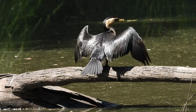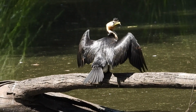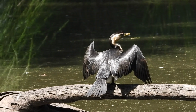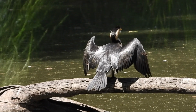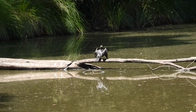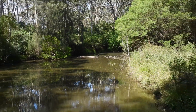So that's why you see them in this position a lot of the time, is because they can't fly very good at all when their wings are wet. So they oil up and they'll hang their wings out to dry after they go down for a dive. And yeah, this is a beautiful picture of the little pied cormorant drying his wings out down at Narragansett Reserve on the famous log, folks. He's back on the Ginge and back on the log. Look at that for gorgeous, mate.